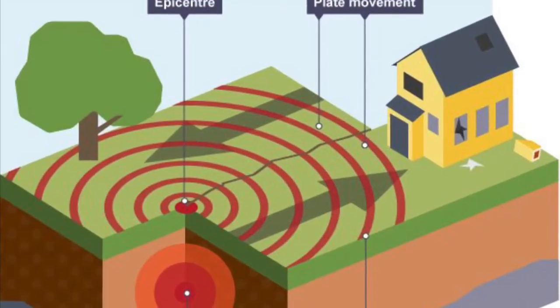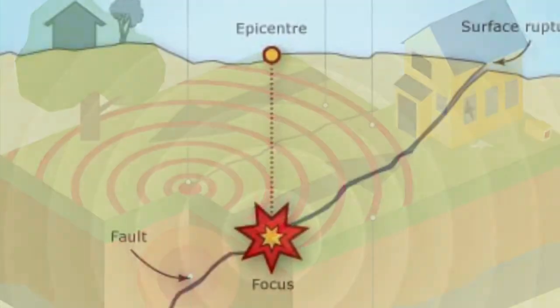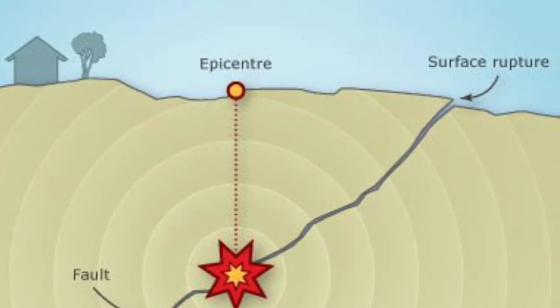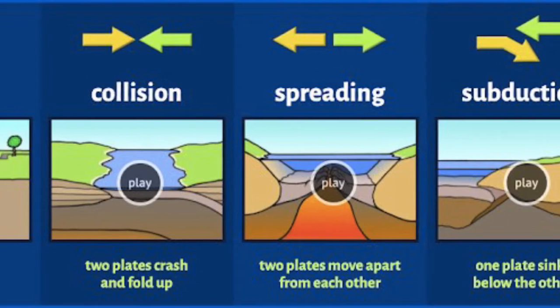An earthquake is a sudden movement of the Earth's crust. Earthquakes occur along fault lines, which are cracks in Earth's crust where tectonic plates meet. They occur where plates are subducting, spreading, slipping, or colliding.